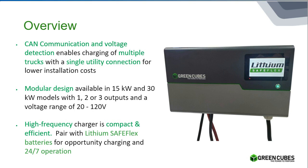Having the ability to detect and charge voltages from 20 to 120 volts allows for great operational flexibility and commonality of operation and things like spare cables. The SafeFlex charger is a high frequency unit, allowing it to be built in a very small package for its power output. So this allows you to mount it in multiple fashions, saving on valuable real estate within the warehouse. The efficiency of this charger is up to about 97%, which will lower the cost of energy consumption that you need to power the material handling equipment.